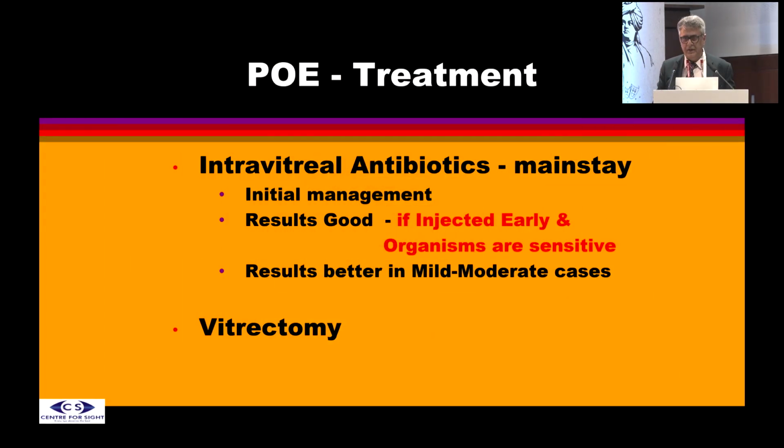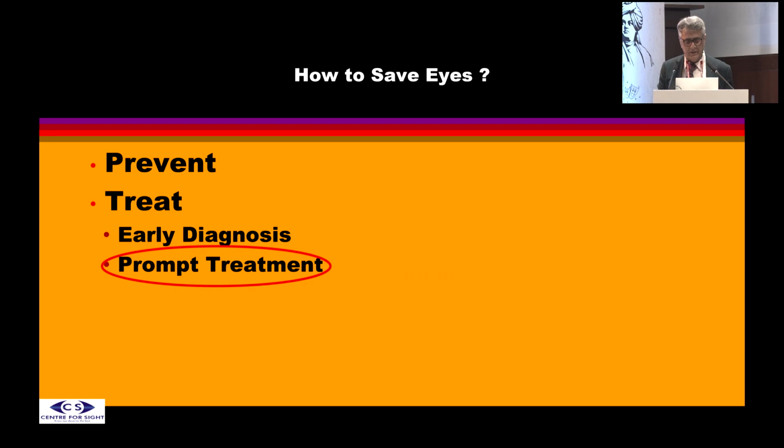So we all know intravitreal antibiotics is the mainstay. Results are very good if you inject early, and provided you are lucky that the organisms are sensitive. Punita was telling about sensitivity and cocktail kind of treatment, but the organisms have to be sensitive to whatever you are doing. If not, then vitrectomy is the ultimate answer.